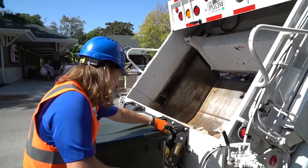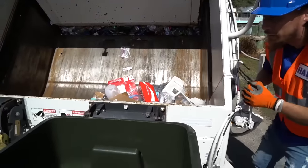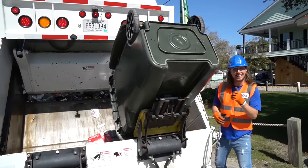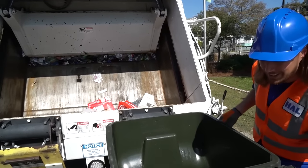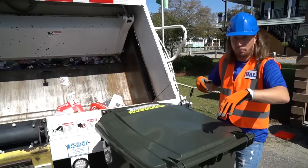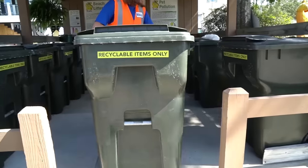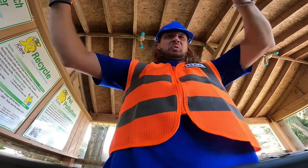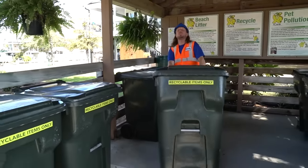Right there, perfect. Open it up. Oh yeah. Here we go. Oh, it's perfect. Awesome job. Back down it goes. And let's close the lid. Perfect. Right back into the recycling center for the next person. Oh, that's great. One more bin.